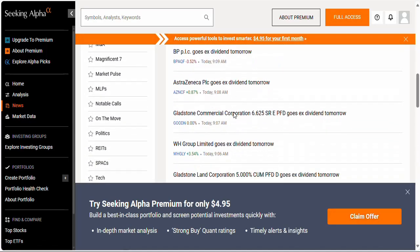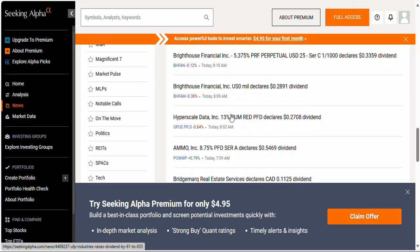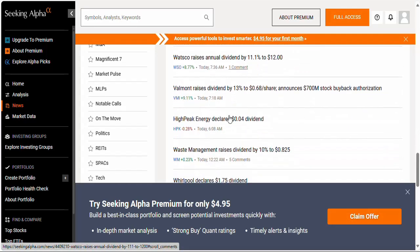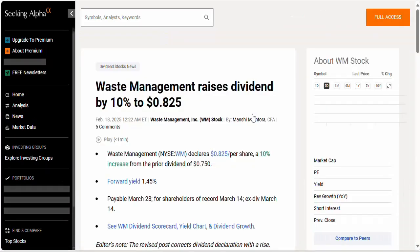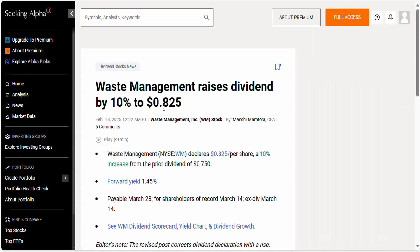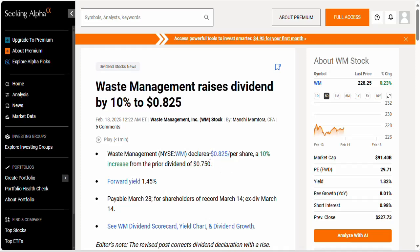And this one was announced around midnight. Keep going here. Scroll, scroll, scroll. There it is. So here's Waste Management. Raises dividend by 10%. So they raised it from the old dividend of 75 cents to 82.5 cents.